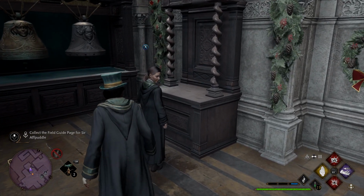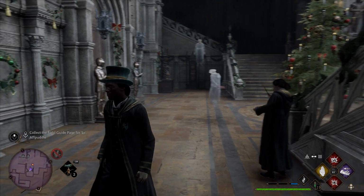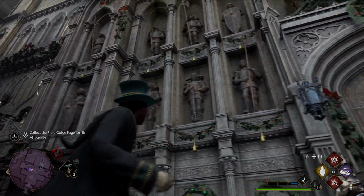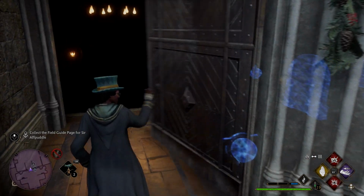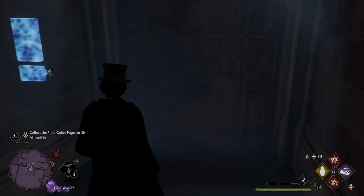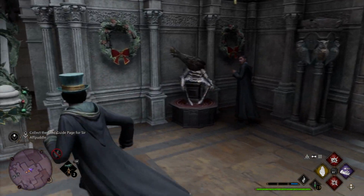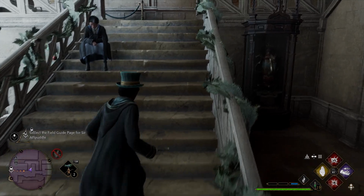Encourage everyone to make the waving statue's acquaintance. What I wouldn't give to be back on a broom right now. Hogwarts is impervious to the inexorable march of time. Let's have a look. Okay, you can't go through the door. So I'm stuck in this area for a bit until we find this statue. Let's look around.